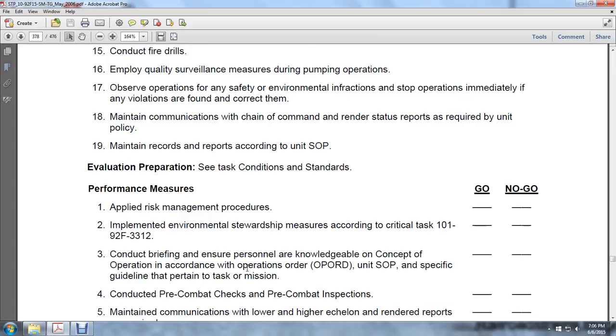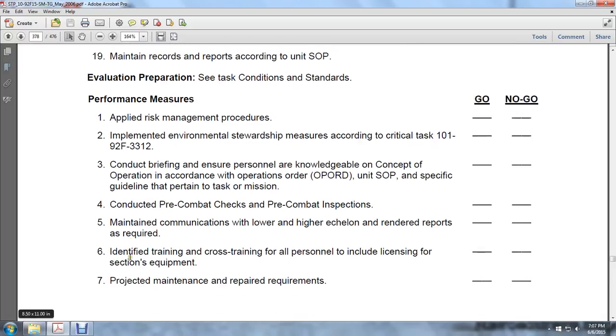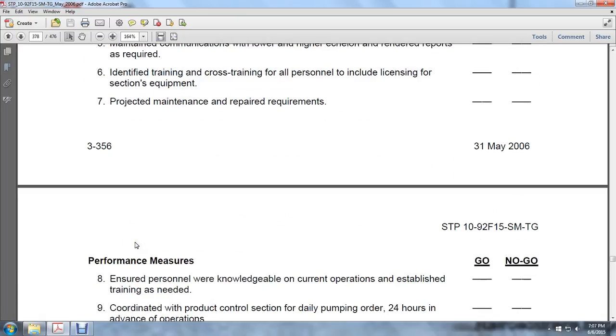Performance measures. 1. Applied risk management procedures. 2. Applied environmental stewardship measures according to Critical Task 101-92F-3312. 3. Conducted briefing and ensured personnel knowledge of the concept of operation in accordance with the operation order or standing operating procedure, and specific guidelines pertinent to the task and mission. 4. Conducted pre-combat checks and pre-combat inspections. 5. Maintained communications with lower and higher echelons, rendering reports as required. 6. Identified cross-training for all personnel, to include licensing for the section equipment. 7. Projected maintenance and repair requirements. 8. Ensured personnel knowledge of current operations. Established training as needed. Go or no-go.